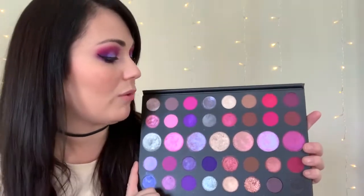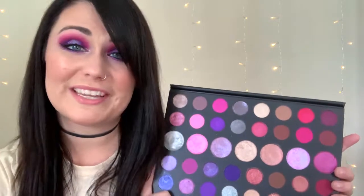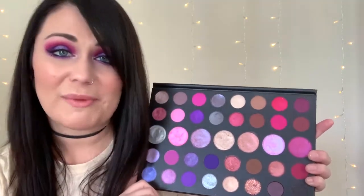So this is my number 1. For somebody else, it might be different. They might not put this at number 1, but these are just my personal faves based on what I use and my color choices and how I like to sparkle and shine on stage.